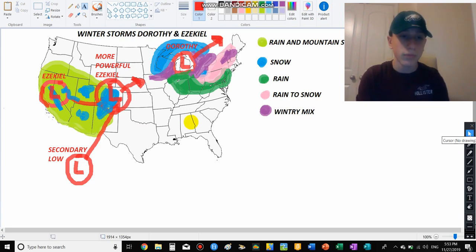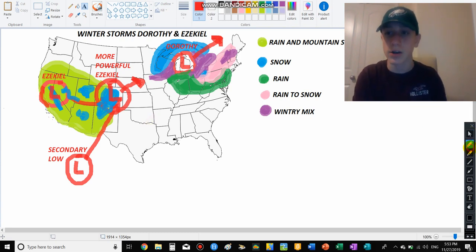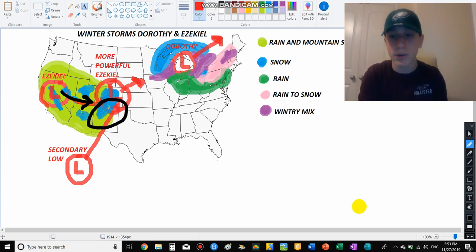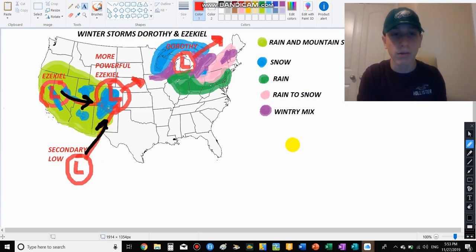Okay, so here comes Ezekiel, and you're going to see this in the models, what I'm about to show you. Ezekiel dives through the Four Corners. Now, will this be exactly where they meet? I think they might meet a little bit south of here, maybe right here, but you get the idea. Ezekiel's going to come through. We have a secondary low.